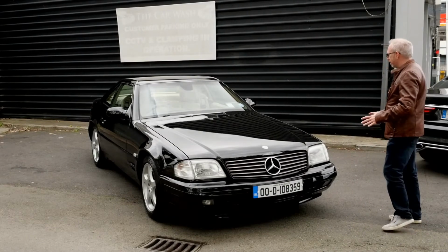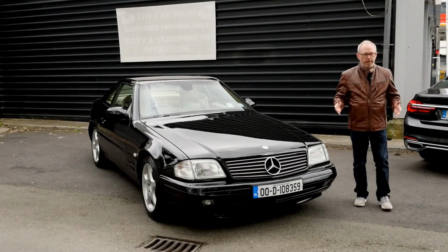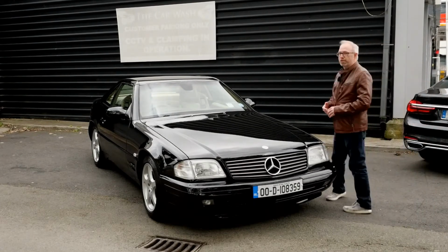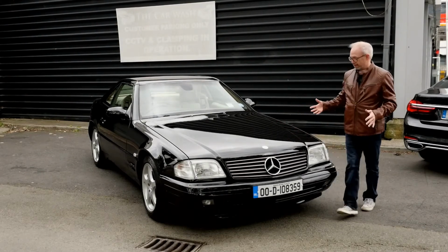I mean, look at the lines of this. This is the kind of car I would love to have. And I mean, 11 grand would buy you this one. We're back in Carl Goodwin Motors again today, and we've borrowed this off them. And 11 grand buys you a 00 SL280 with a straight 6 200 horsepower engine, 5-speed transmission, and all the various toys. I mean, it looks fantastic in black, and it's just a nice car to be in.